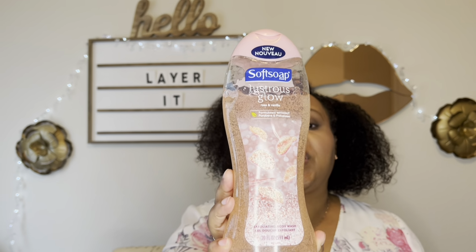Okay, so another rose body wash I have is the Soft Soap Lustrous Glow Rose and Vanilla. This is your creamy, kind of sweet rose body wash. Oh, so pretty. And this would go with your creamy, sweet, rosy scent layering combinations perfectly. I love that one.